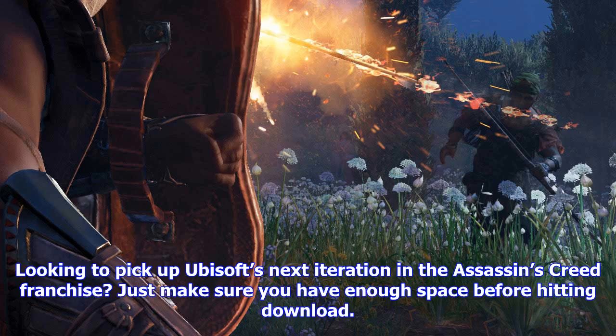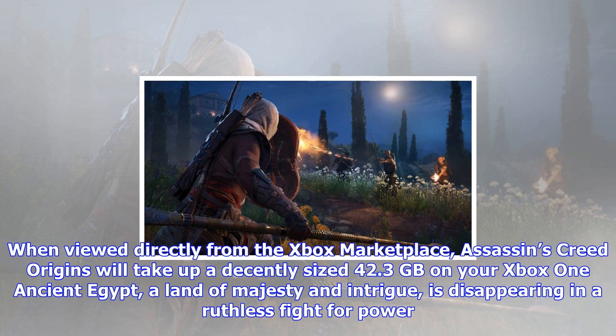Looking to pick up Ubisoft's next iteration in the Assassin's Creed franchise? Just make sure you have enough space before hitting download. When viewed directly from the Xbox Marketplace, Assassin's Creed Origins will take up a decently sized 42.3 GB on your Xbox One. Ancient Egypt, a land of majesty and intrigue, is disappearing in a ruthless fight for power.